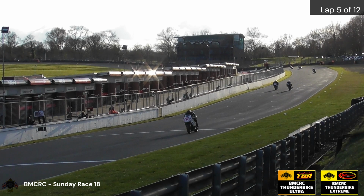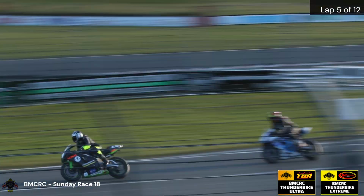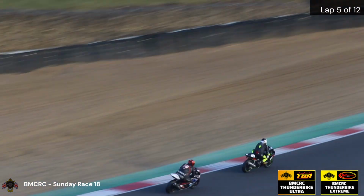Tyler Donovan's just gone quickest in Sector 1 there, backs that up with a green in Sector 2, doesn't quite make the fastest lap, but he's only a few tenths away from it. James Fern, unfortunately, goes a little bit slower than his rival Darryl Dance. Darryl still leads by 2.5 seconds at this stage.